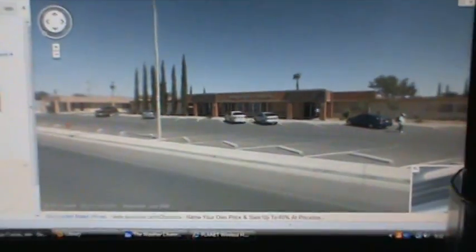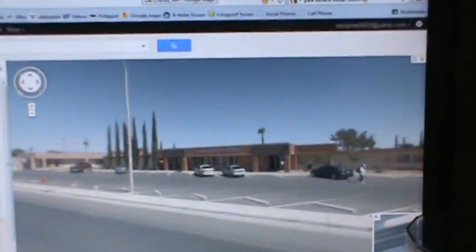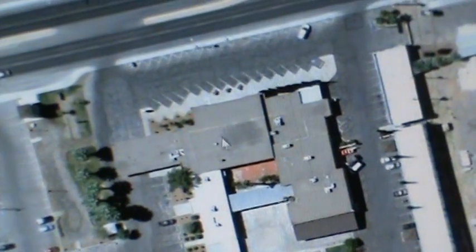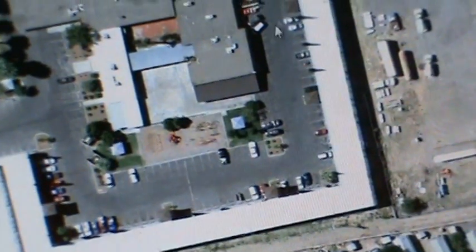Here's the place today, and this is the place. It's right here on US 70, and it looks a lot different, but if you look closely, that place says Palms Office Complex, and when you go back out to the overhead view, you can see that, believe it or not, there's this distinctive curbing right here on the front that you saw before. Let's drag this over where we can see it. And there's been some things added on, but here is the remainder of the motel still there.